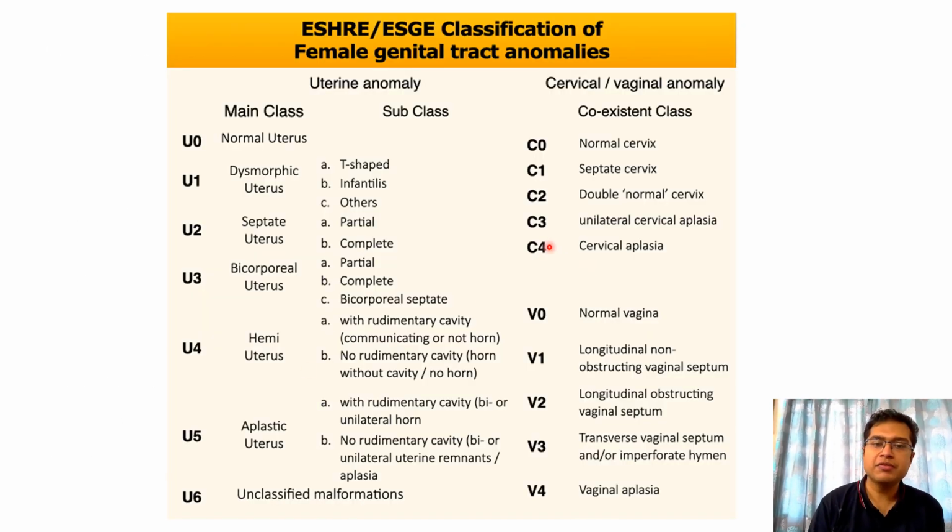And this is the complete ESHRE/ESGE classification, which includes uterine anomaly, cervical and vaginal anomaly. Uterine anomaly is classified from U0 to U6, cervical from C0 to C4, and vaginal from V0 to V4. We have already discussed the uterine anomaly. Cervical anomaly, C0 is normal cervix, which was there in our case. It can have septate cervix, which is C1, double normal cervix, C2, unilateral cervical aplasia is C3, and complete cervical aplasia is C4. Normal vagina is V0, longitudinal non-obstructive vaginal septum is V1, longitudinal obstructive vaginal septum is V2, transverse vaginal septum or imperforate hymen is V3, and V4 is vaginal aplasia.